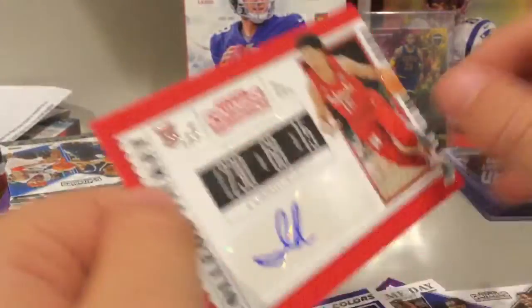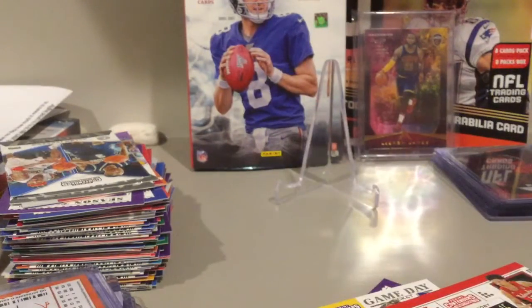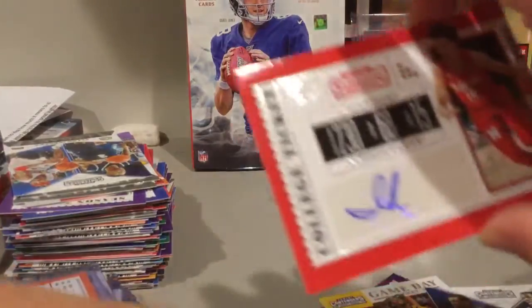It's cool. I'm not familiar with a lot of the guys from the draft, but let's talk about that Zion. If they could only see the mess. Let's go. If they could only see the mess. Zion Williamson. That's my first Zion. These things go for about as much as the boxes do, so I mean, I'm pretty happy about that. And we got the Isaiah Roby auto.